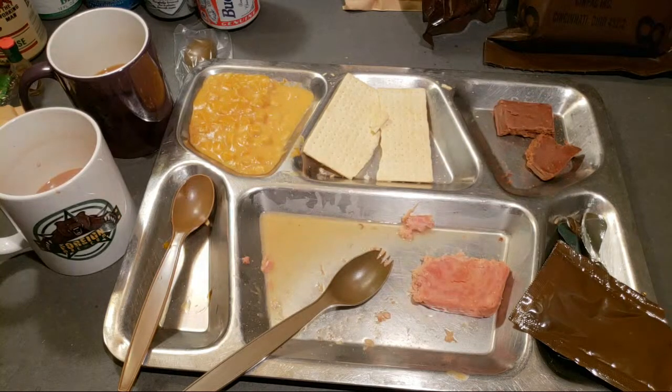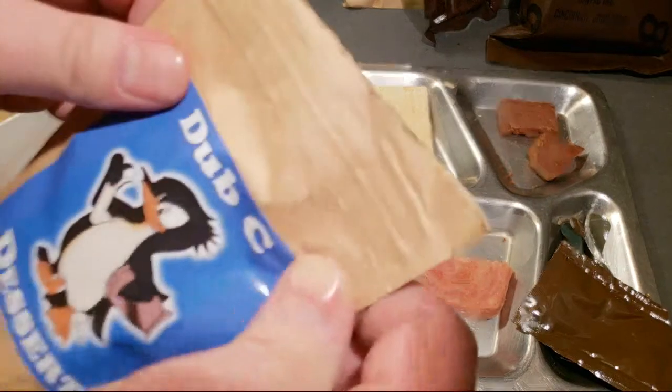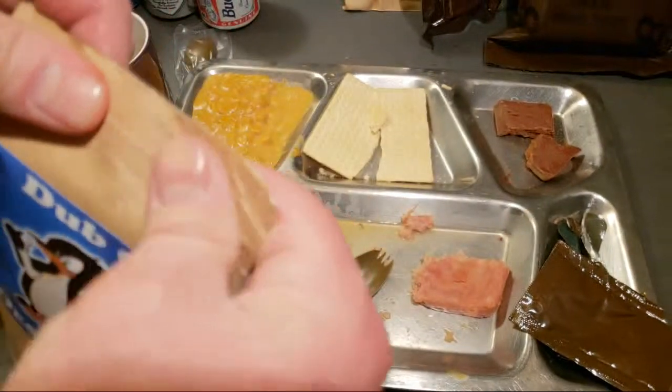Which I guess is what it's supposed to be like. I don't know. But I wouldn't call it pudding. I don't know what I would call it. Butterscotch gel is more like it.